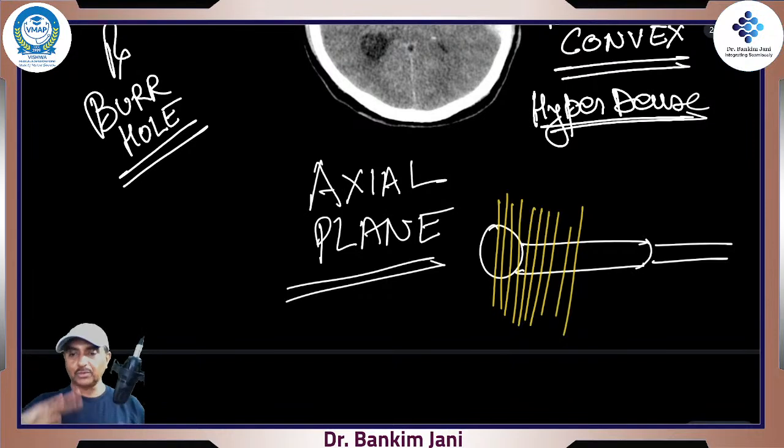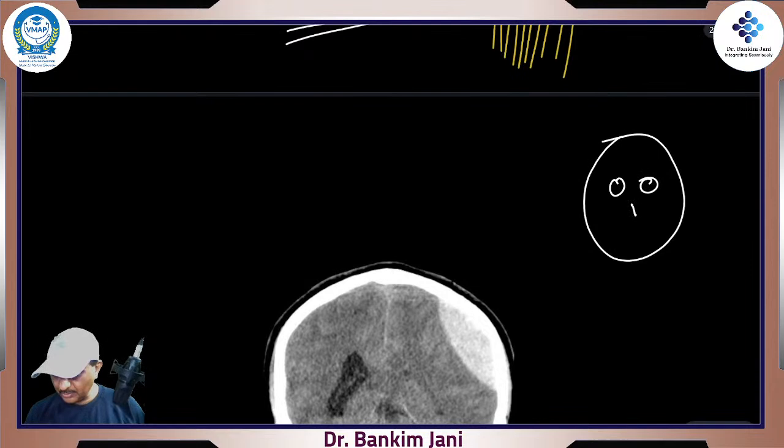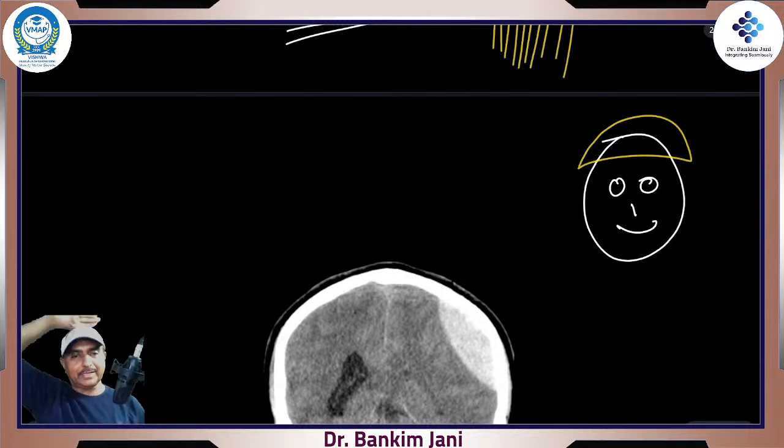Coronal, right? Coronal, think like crown. Say for example, this is the head, and this is the nose. So crown is like this. When we are taking the section like this from posterior to anterior, it divides the body into anterior half and the posterior half.